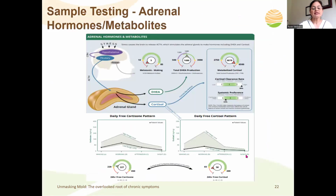Another sample testing we do is to look at hormones. We look at your cortisol production. We look at adrenals. We're looking to see how stressed someone is, how their adrenal gland is doing, what kind of DHEA and cortisol they're producing, and that can give us very helpful information about their cortisol levels. We look at these graphs and see how they compare to other populations, etc. And so really helping enhance that, not just getting rid of mold, but actually optimizing health by looking at these foundational pillars of health.